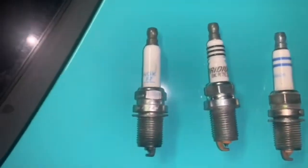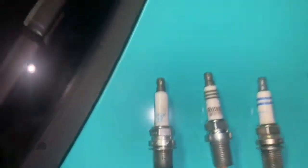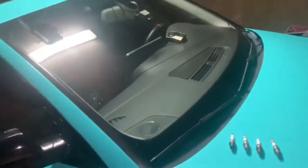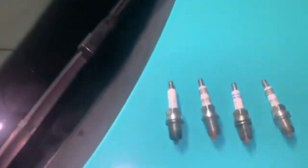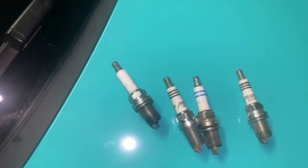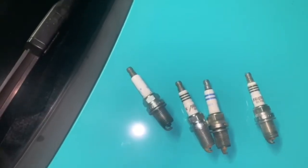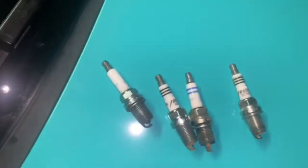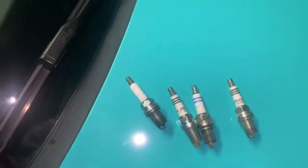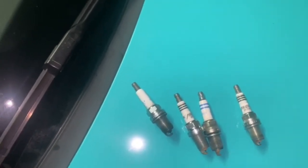So yeah, this application worked the best for me. You guys can see I've got a super modded car. I mean, you guys know my videos. And this worked the best. Now, some other plugs may work better for other people. I'm not here to debate that. I'm just saying my experience on all of the different plugs that I bought, these gave me the most power and the most torque, from a numbers perspective and from a feel and performance perspective.